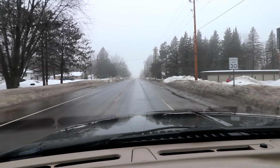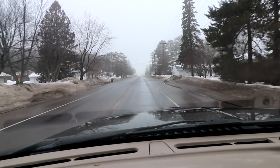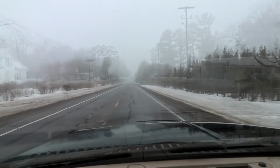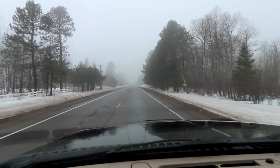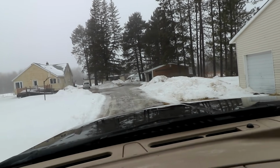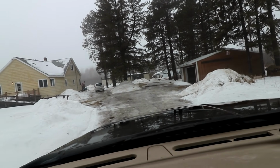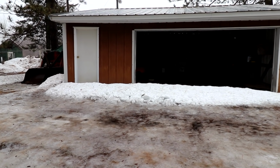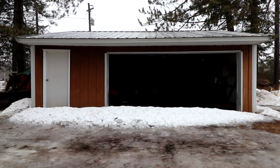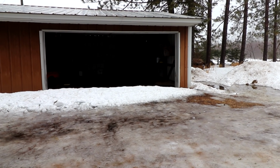Snow is definitely going down, but this is that yucky, now everything looks dirty time of year. Oh, it looks wet and icy. I see a couple of patches of grass. Looks like all the snow slid off the metal roof up there. No getting in and out of that garage for a little bit.